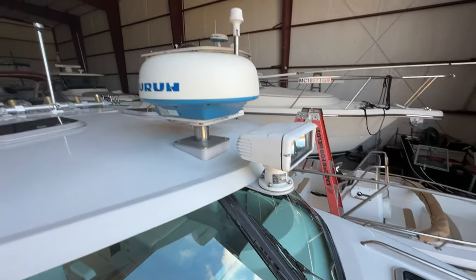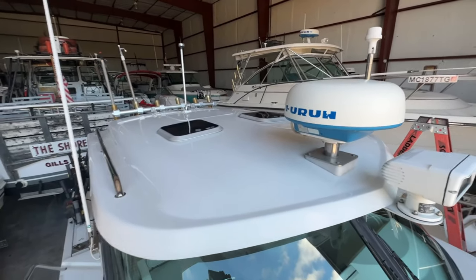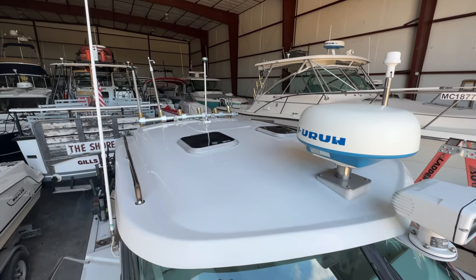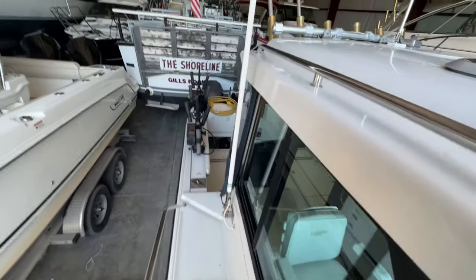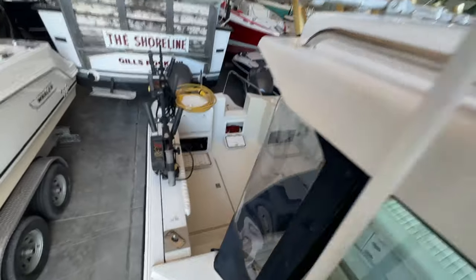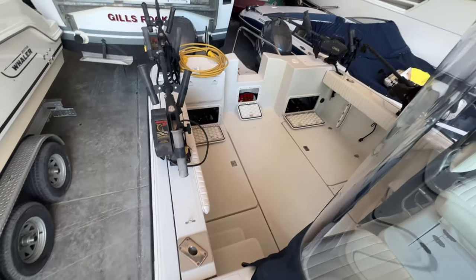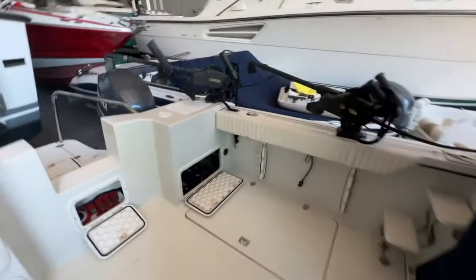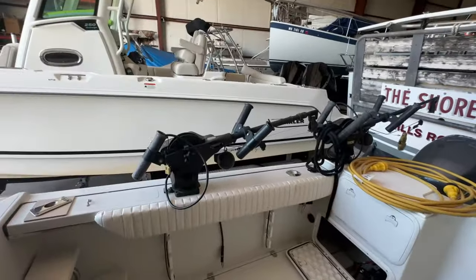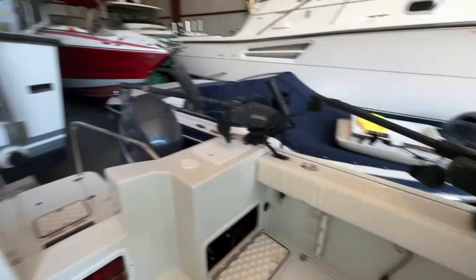ACR remote searchlight, Furuno scanner, Furuno GPS, custom mount for that. A couple of hatches in the hardtop that open. Taco telescoping outriggers also come with it. The mount is right there for it, one on each side. Cannon Mag 20 electric downriggers, four of them, all working.